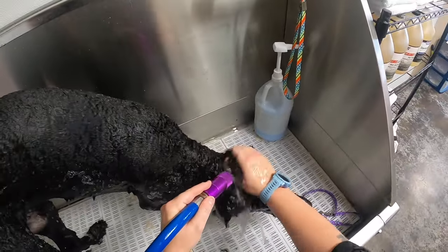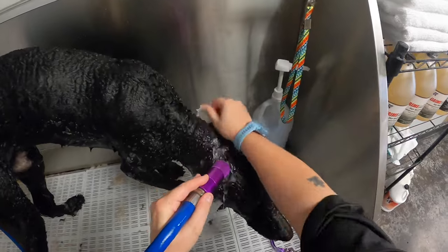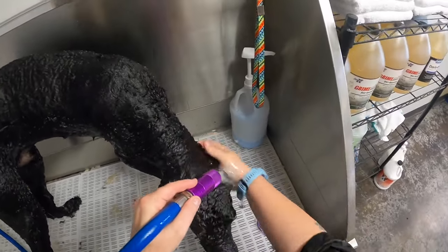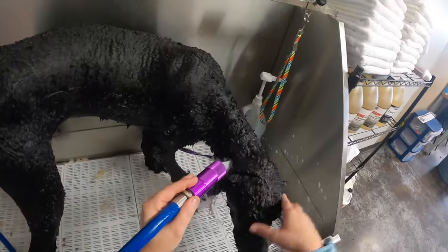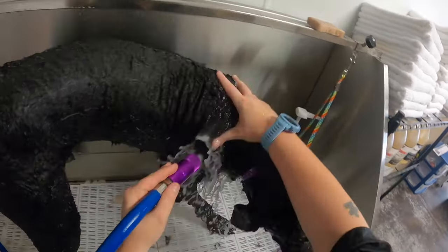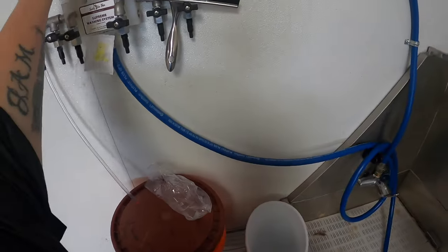You're okay, buddy. You really want to get these top knot clean. Get the ears clean. I get asked, what about the powder that's left in there? Guys, that's fine. It's not that much. It will help absorb any moisture that gets in there.